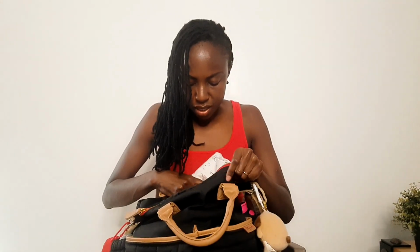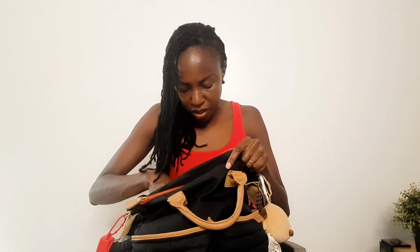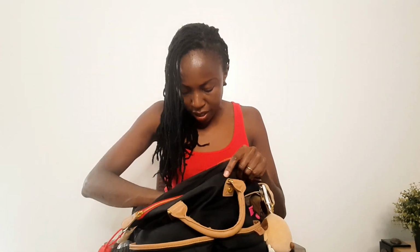And then I carry a sheet. A sheet is something that you can use for so many things. You can use it as a nursing cover, and you can use it as a burping cloth. You can use it just to cover the baby if they're in their stroller. I call it a versatile thing for mommy to have. So I just have one sheet in here. Sometimes I'll carry more if it's for a longer visit, but now I just have one.